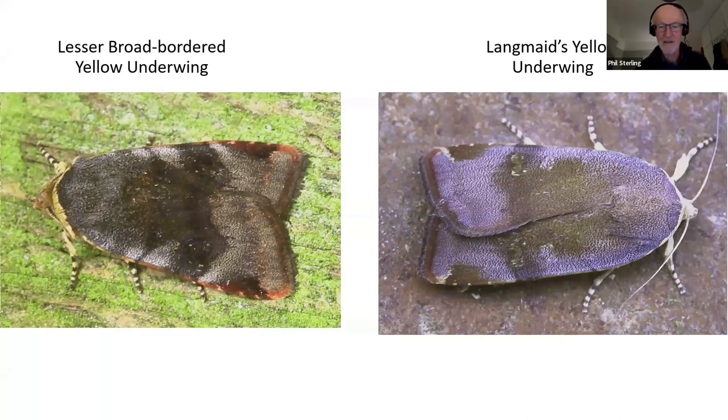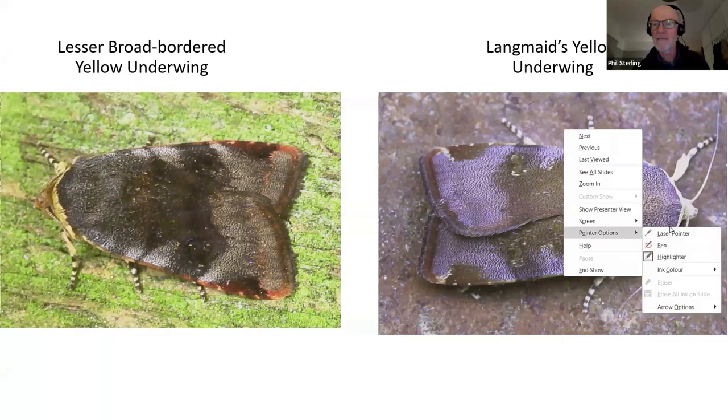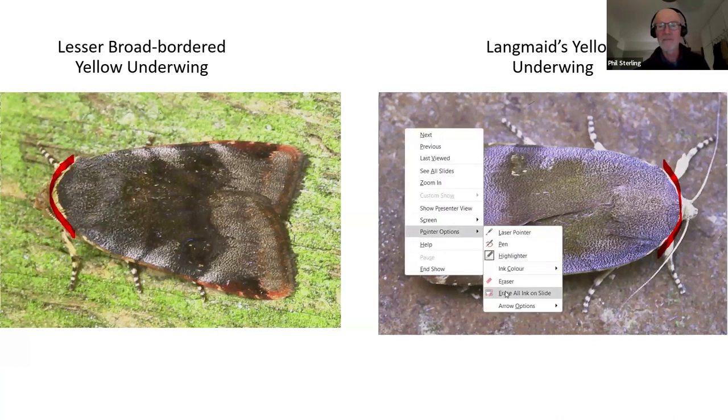The first thing to say, and let's just get my little wand. Here we go, is the lesser yellow underwing or Langmaid's. They've got this greenish visor to the front of the moth. So that's the first thing you look at. If you think, oh, I'm not really quite sure which yellow underwing this is, look to the front and it's got this wonderful sort of visor above the eyes and before it gets onto the main part of the thorax. So that sort of greenish color, rather nice.